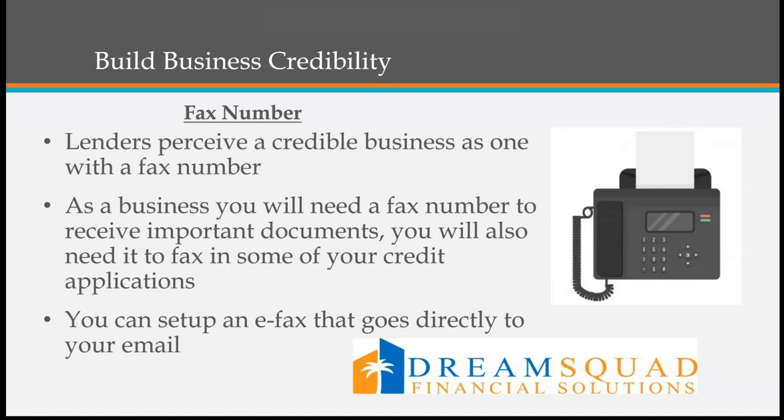So moving on. Fax number. Lenders perceive a credible business as one with a fax number. Some people say, Mel, I'm not buying a Brother fax machine for $250 or $135 on sale. Do you have any other solutions? Yes, I do. I have a solution that is 2020, honey, cold. I mean, all the way through and through. That is what you need.